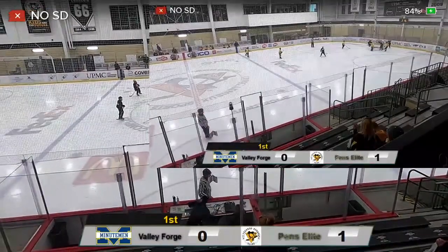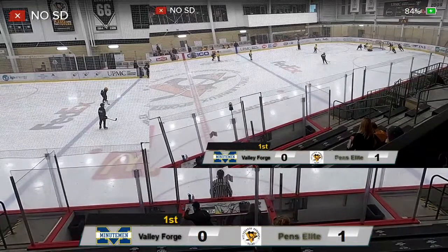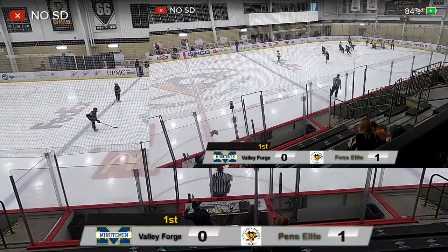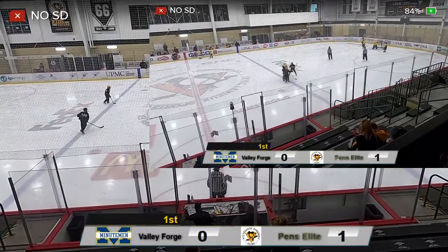Let me rewind this for you folks. I'll get to the replay. There he is. It comes off the goalie, it trickles in, and as Valley Forge tries to clear it, it's popped in behind. And your Pens take a 2-0 lead here in the first.